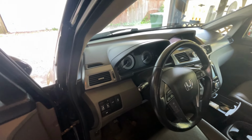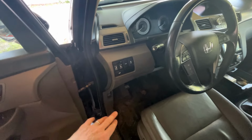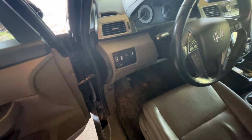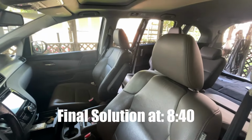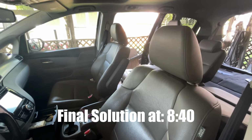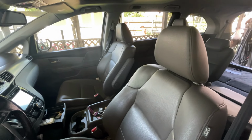So now that we've established that there is a light on the dash, I have tried a few things with pulling the fuses for 45 seconds and going between off and on and putting the fuses back in. None of that worked. The passenger side door does work properly. That one opens and it closes. And this driver one also opened and closed fine until it didn't.